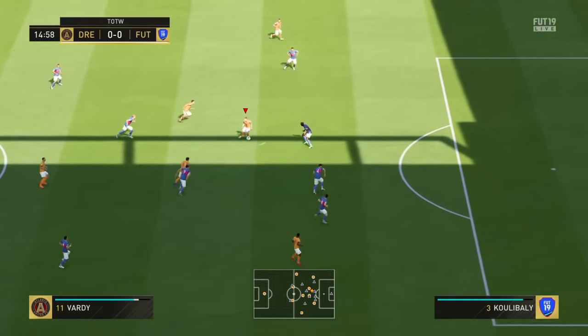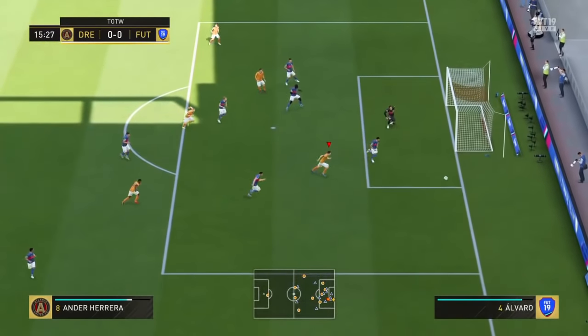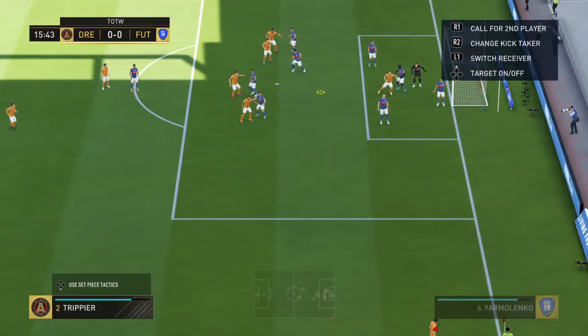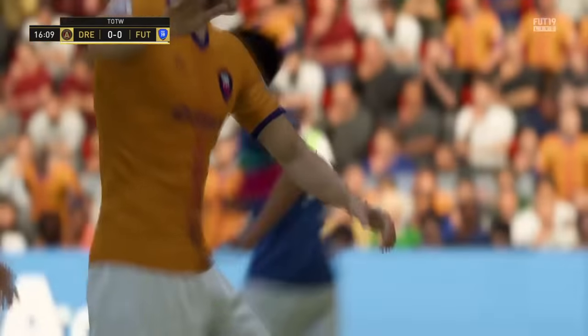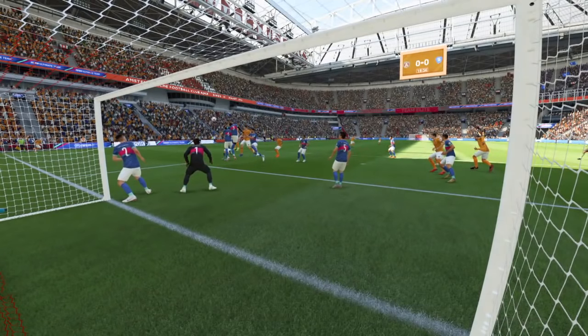And Herrera. It's Jamie Vardy. Kovacic. Oh, chance! And the goalkeeper reached for it, but he didn't have to reach at full stretch. Made a bit of a meal of it there. Referee's given a corner. Vardy! Super header. Narrowly wide. Yeah, the goalie was rooted to the spot there.